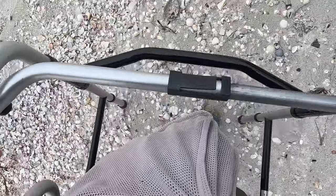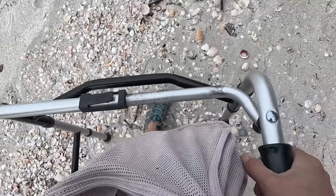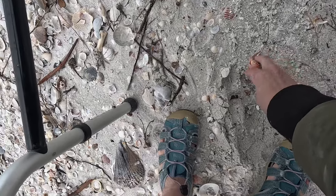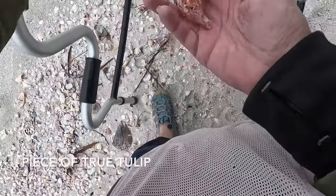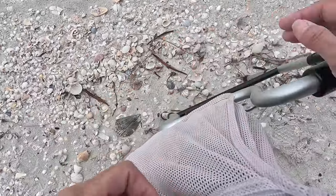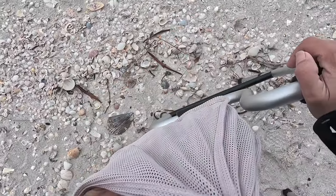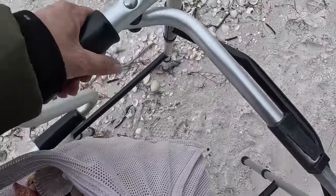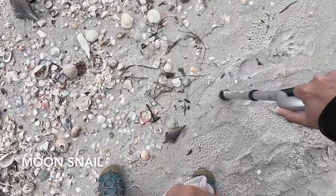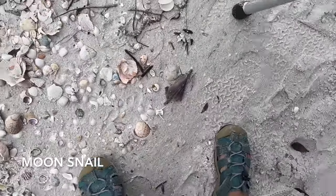Oop, just broke a pen shell. Oh my gosh, look at that piece of true tree. Alright, it's red, but dang, that is vibrant. Wow, beautiful. That's a cool piece. Alright, let's stop right here.